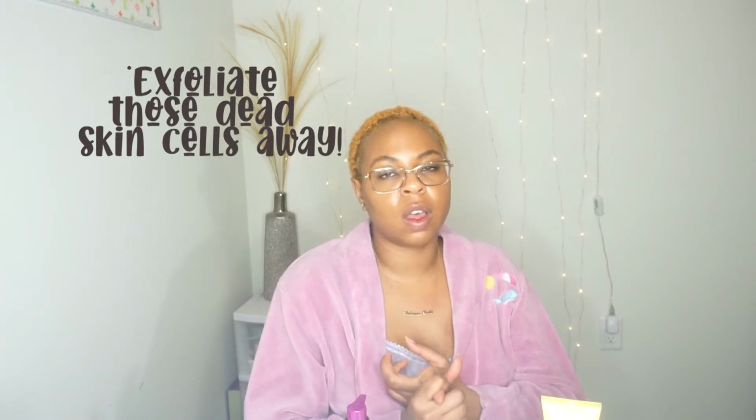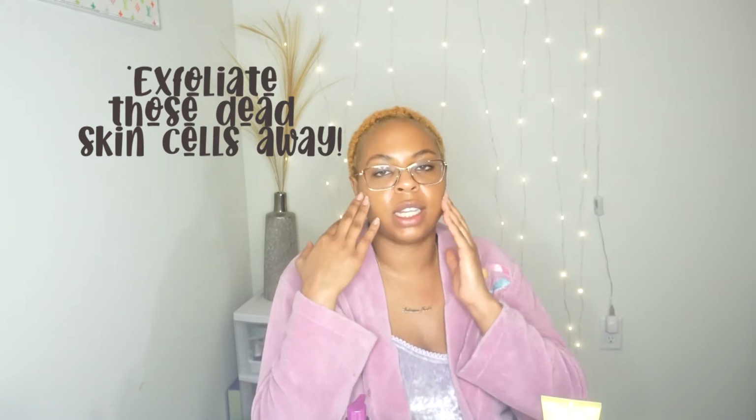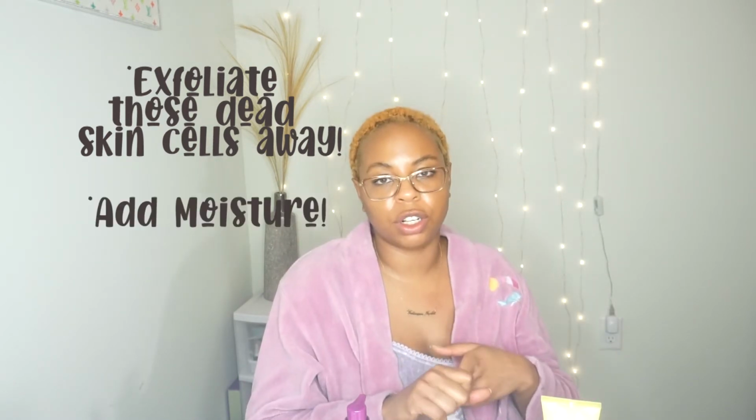To rectify or to help aid dry skin, the main things you want to do is to exfoliate the dead skin cells off of your skin, especially if you're experiencing dry, flaky patches. You want to exfoliate that dead skin cell off, and you want to add moisture back into the skin. The way you can add moisture back into the skin, I would recommend cream-based cleansers and cream-based moisturizers.